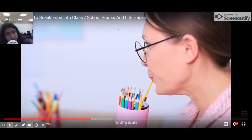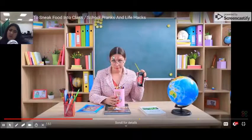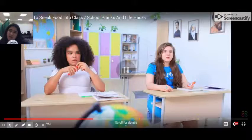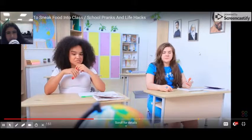Pencil case. What's in there? A pencil smoothie? Nobody has any idea that there's a can of Coke inside until you pull it out and show everyone. Nobody has any idea there's a can of Coke inside this microphone until I pull it out and be like, hey, look, I have my can of Coke. Genius. Idiots. Now that's how you sneak food into school.